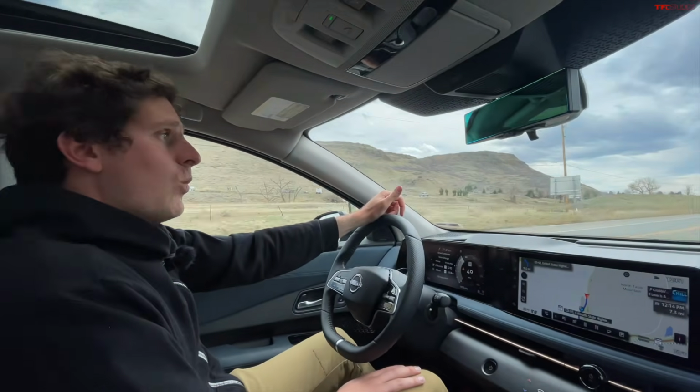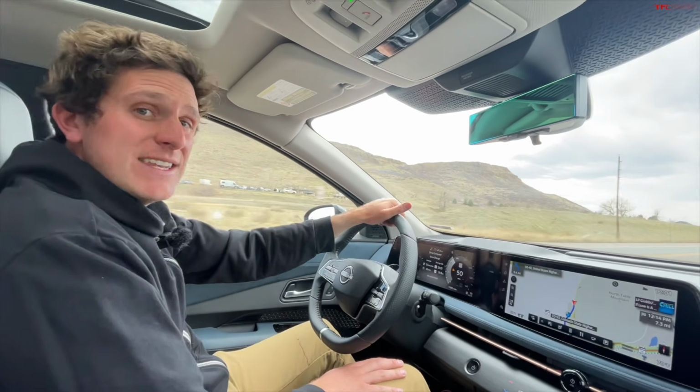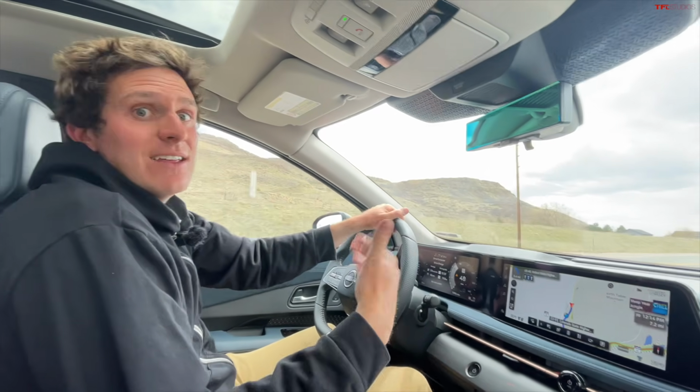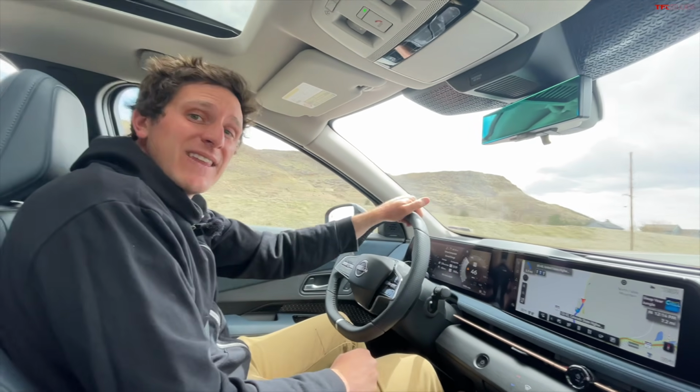So we're going to pull in there pretty close to dead, as you would on a road trip, and then we're going to charge it up to 80% as you might on a road trip and see how long that takes.